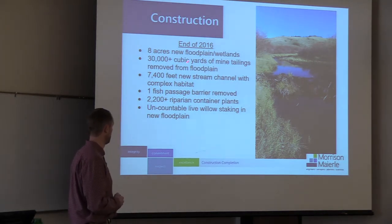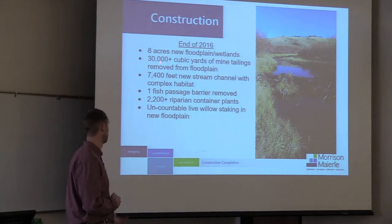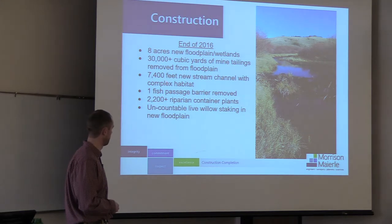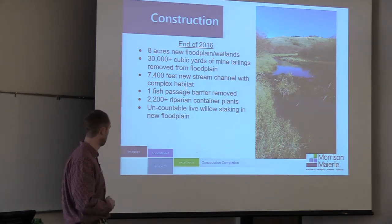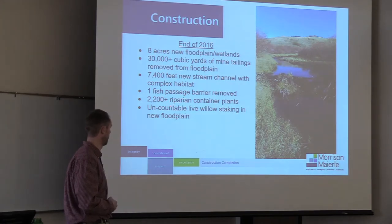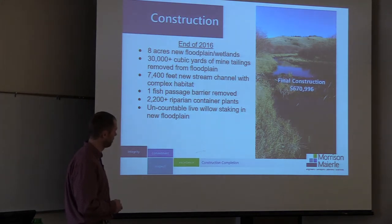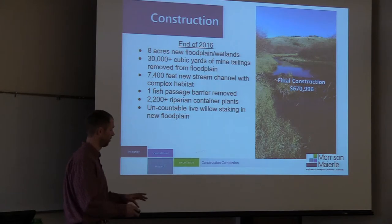these are just some numbers from the project. 8 acres of new floodplain and wetlands, 30,000-plus yards of mine tailings removed and placed in those upland areas. About a mile and a half of stream in those various sections. The one fish passage barrier, lots of container plantings, and Watershed Consulting had a very motivated crew for willow staking. And so that was the final cost, just under $700,000 for the initial phase of construction, and it went pretty smooth. This is a photograph just below the restored reach and some beaver activity.